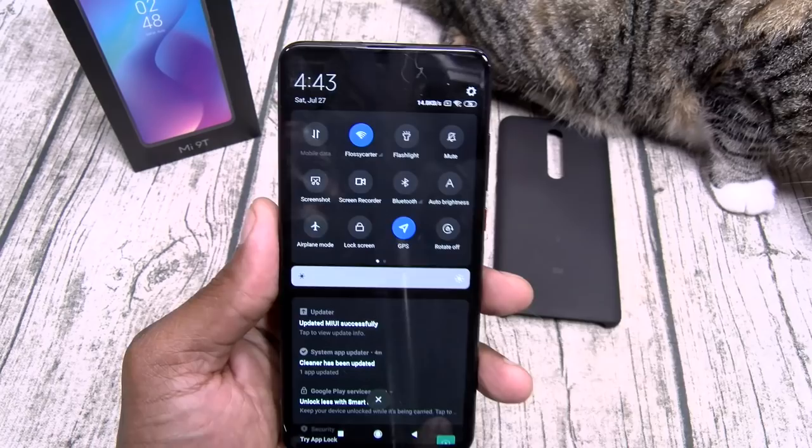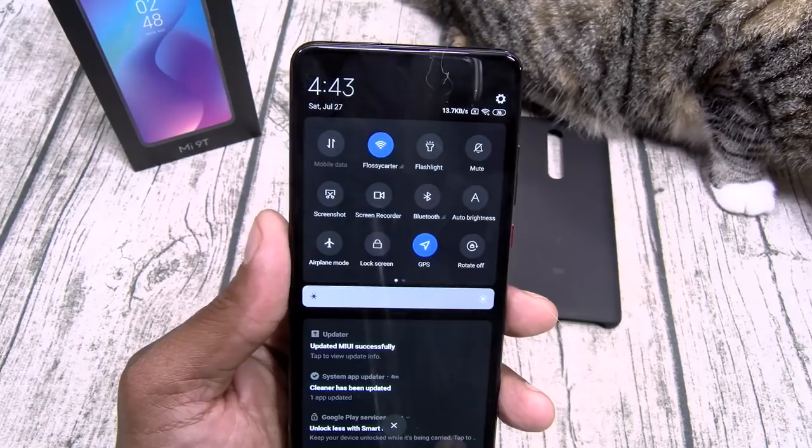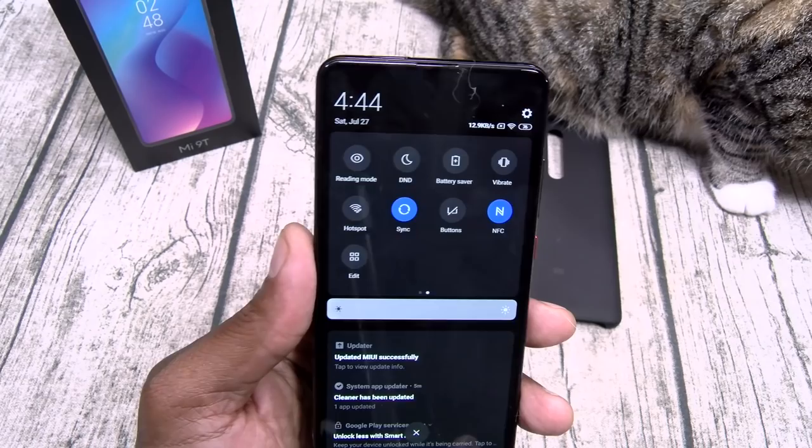All right, so you got your basic toggles, but you got a few bonus ones. You got your screenshot button and a screen record button. Every phone should have that. A screenshot button and a screen record button. Got everything else, battery saver, screencast, got your reading mode, NFC.